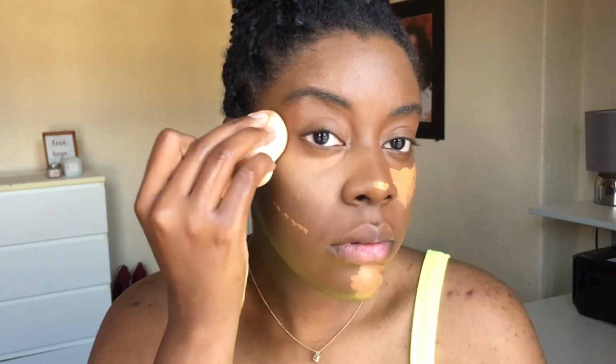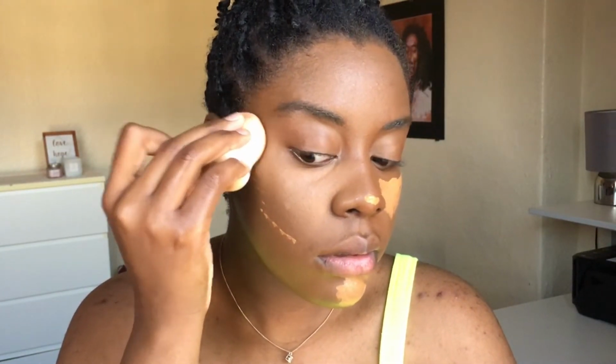Guys, if you are in the UK, do not sleep on Wilko and their makeup products, like their brushes, their blenders, their eyelashes and stuff like that. They're really affordable and the quality is actually really good. So if you have time, or if you're able to, stop by Wilko and take a look at the makeup section. Their brushes are really affordable and the quality is so nice, like wow.